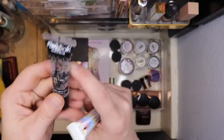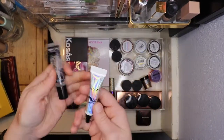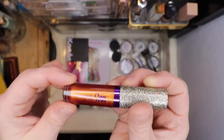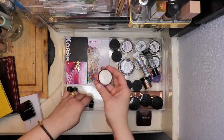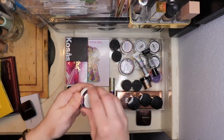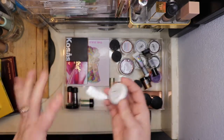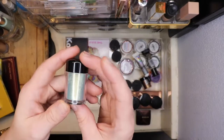Keeping these, this is great to mix with glitter, to make like a glitter paste similar to those guys, and then glitter glue. Always handy to have. This I just got recently. This is a little liquid eyeshadow. Absolutely keeping that. This was like a deluxe sample that I definitely want to keep trying. I'm kind of an iffy person when it comes to silicone primer, so I let it go.